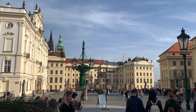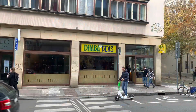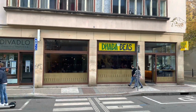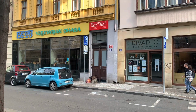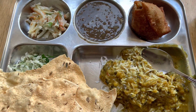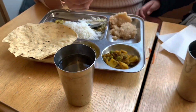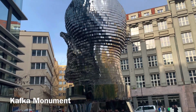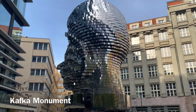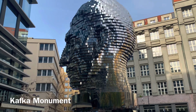We spent about 4 hours in the Prague Castle and were hungry, so we head out for lunch. Biastava offers pure vegetarian buffet near popular attractions in Prague. The lunch is tasty and reasonably priced. We recommend it. The restaurant is very close to the statue of Kafka. The 42 mobile tiers of this 11-meter tall sculpture align to form the face of the famous Czech writer Franz Kafka.